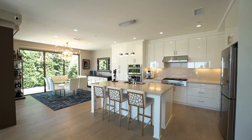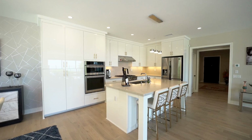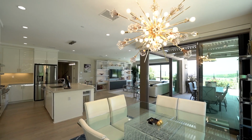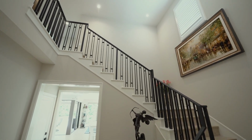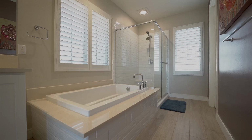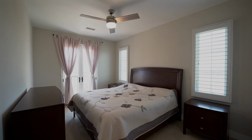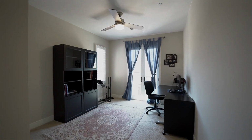Our gourmet kitchen boasts upgraded high-gloss cabinets and high-end appliances. Upstairs, the master bedroom offers views and abundant natural light. The two secondary bedrooms are both spacious and functional.